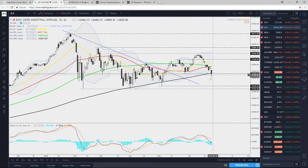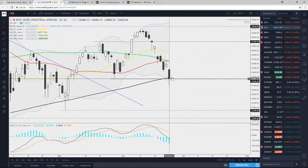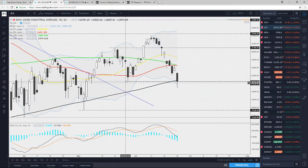So right now, of course, this is becoming a bit of a tricky one here, because we can see that it's just hanging here on the 200 EMA. I would probably at this point stay sharp, because even though we can see maybe a slight close below this area, below this 200 EMA, we are still balancing on this good area of support here, marked by the lows of the 29th of May, and that's around the 24,250. So keep a close eye on this one.